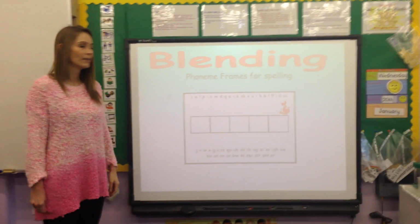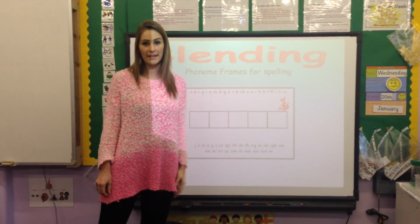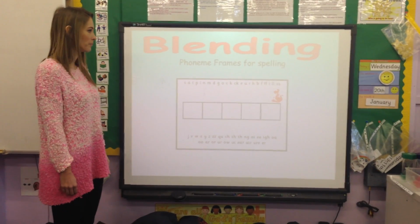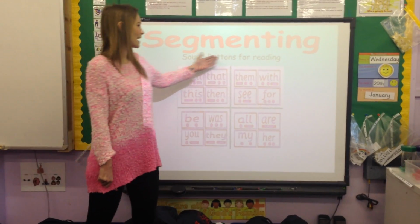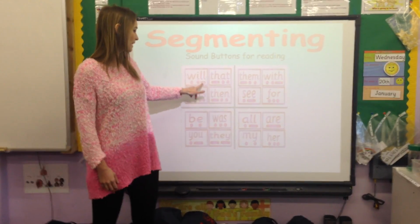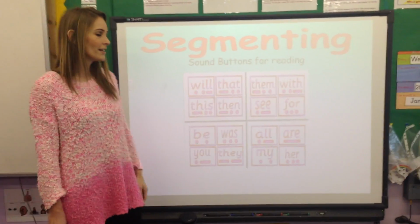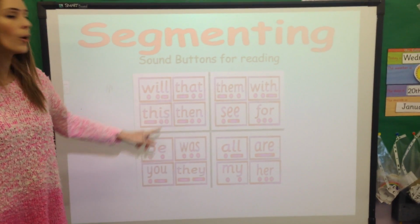So blending. We use phoneme frames for spelling. This is a phoneme frame here, and later on we'll show you a little bit more in detail about how they work. We also use segmenting for reading, and sound buttons help us with this. Under one letter we put a dot. Where a digraph is used, 2 letters, we put a line, and we encourage the children to sound out as they read. What, if, or, will.